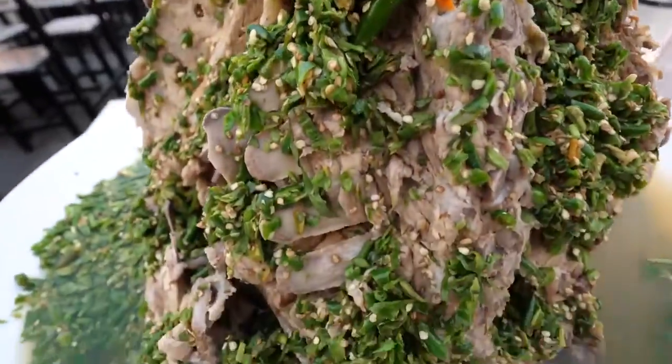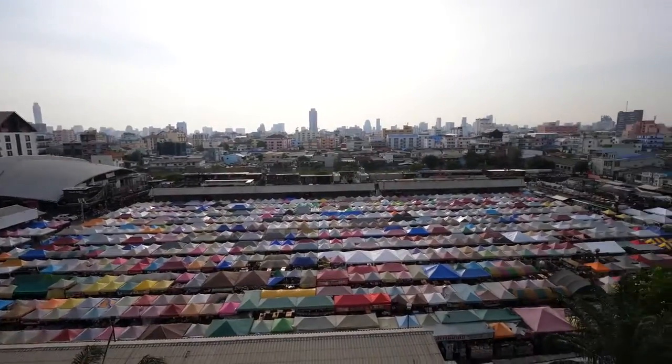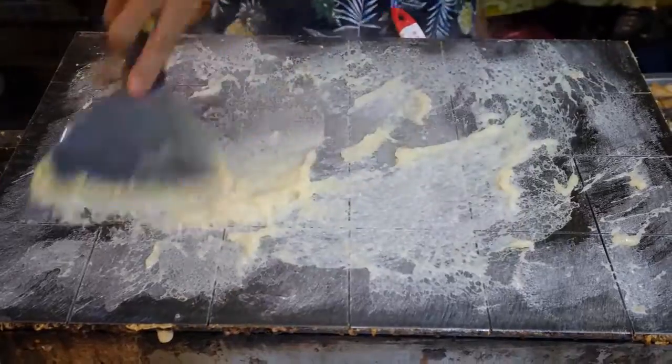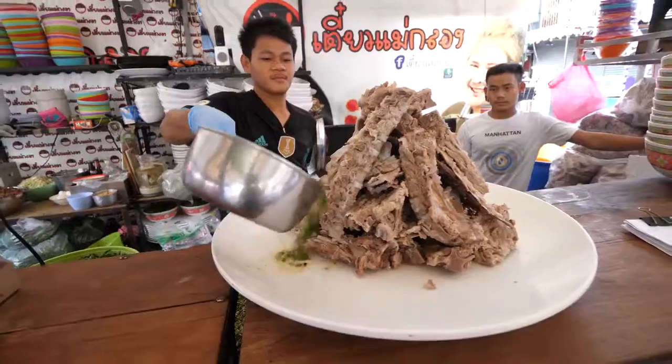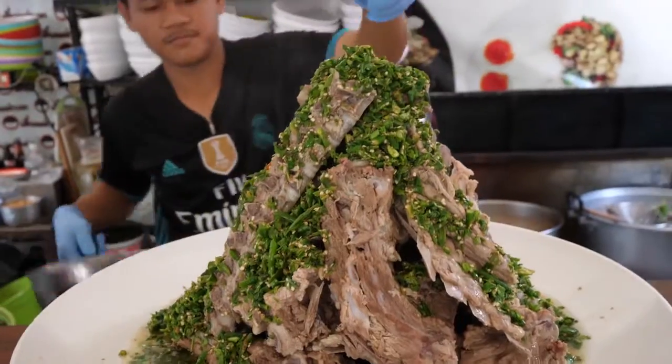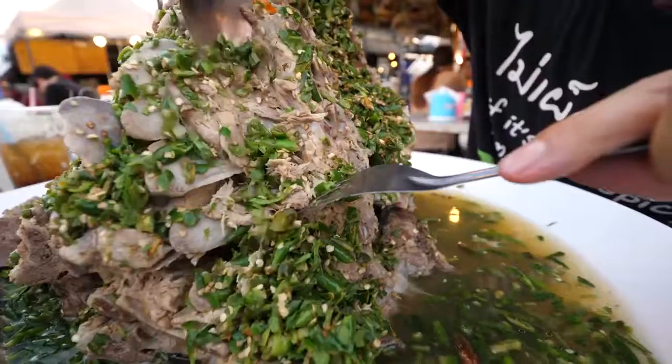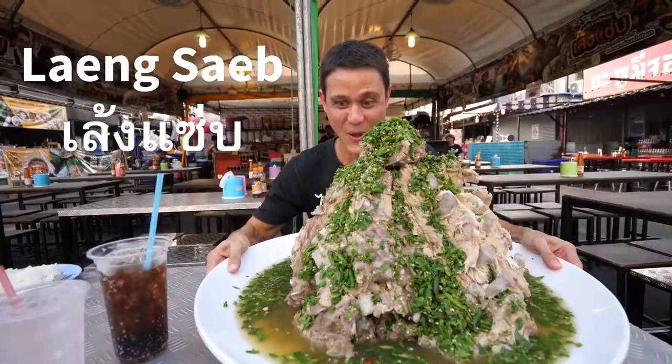It's Mark Weens. I'm in Bangkok, Thailand, and tonight I am at Talat Rotphai Ratchada, which is the night market. It's the train market. This market is known for its very unique Thai street food as well as its gigantic portions of food. Tonight we're gonna walk around, we're gonna eat some street food, but I'm mainly here to eat a dish called Leng Sap, and I'm gonna share it all with you in this video right now.